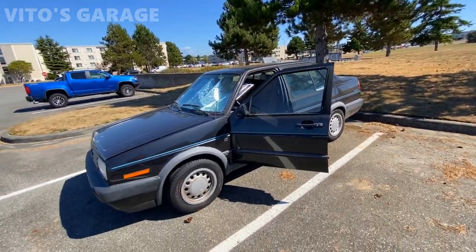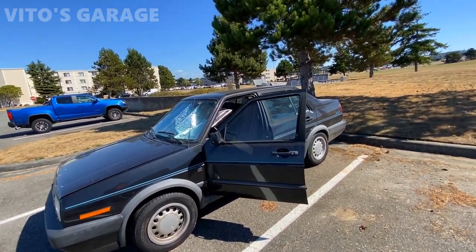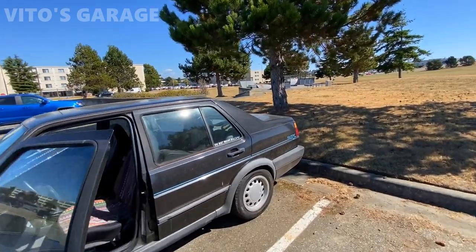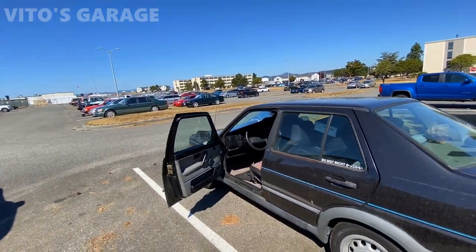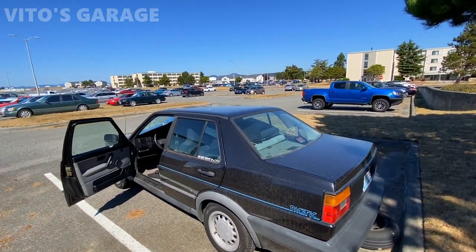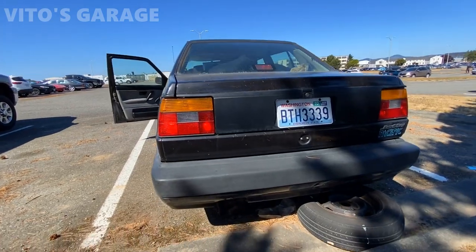Lovely machine, guys. So I'm just gonna let it run for a little bit, then I will go drive it around a little bit, exercise the brakes, and you know, I just need to make sure that this car gets driven a little bit. Other than that, she's right here, she's a happy girl.